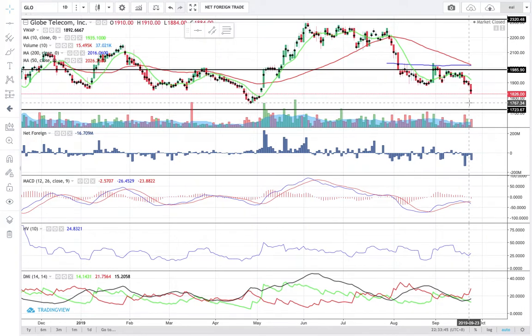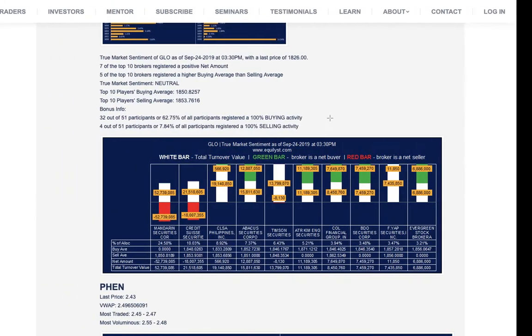No buy signals, no top-up signals. And I hope none of you have Globe. So wait for it to enjoy, quote-unquote enjoy, its descent toward the support at 1,724.